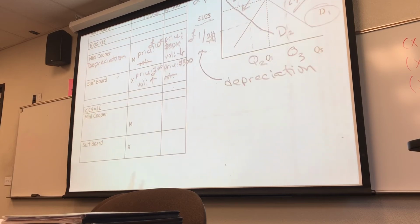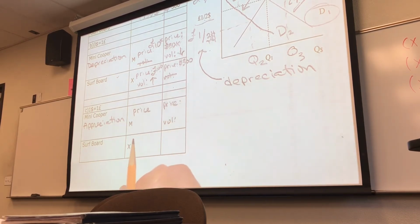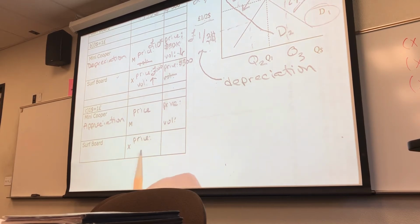Let's now do the same kind of setup over here. So let's write in here appreciation. Let me do this the way I should have done it last time. Just put price right here, put price, then a gap, and then volume here. Put price and volume here, and just put price here.